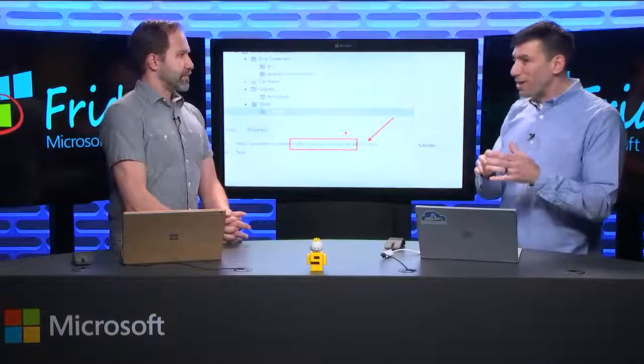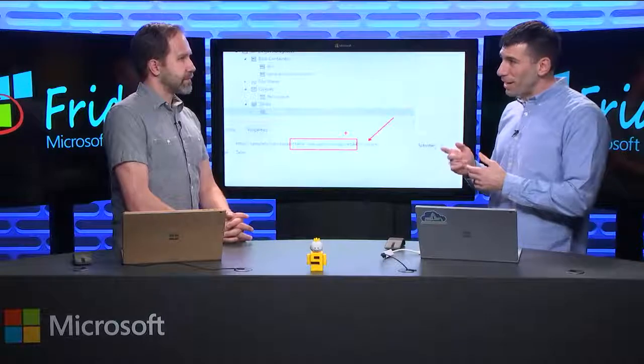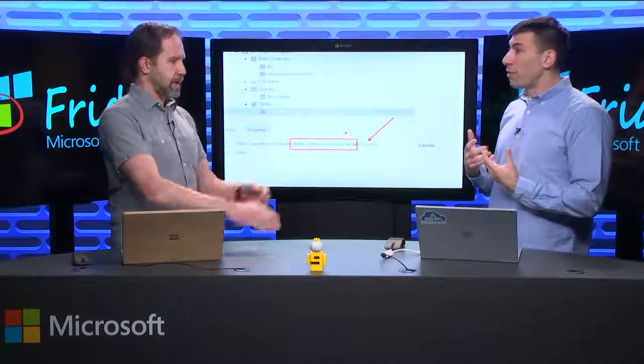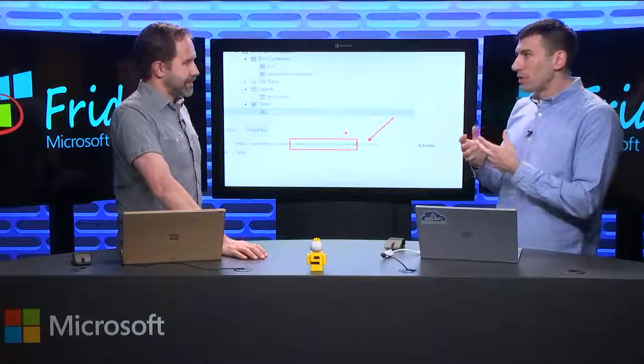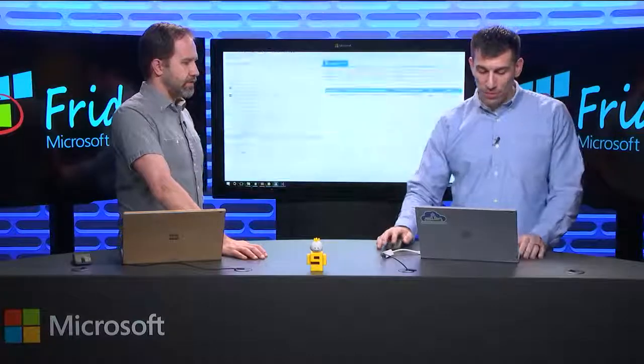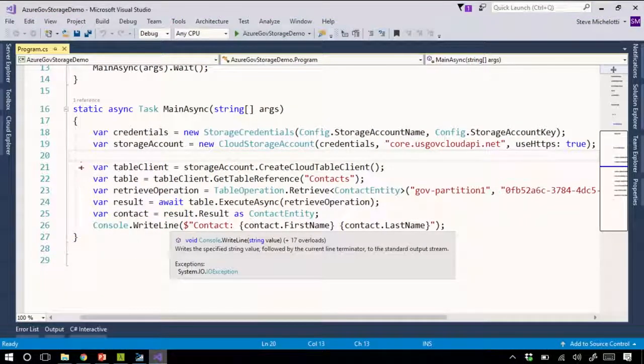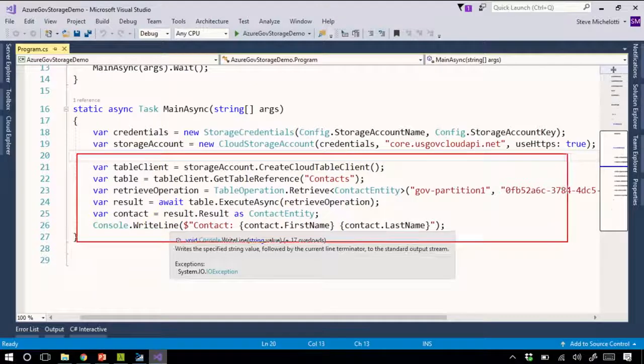And so I've shown you how to connect to the CLI and the portal, but the final demo I want to show is, so I'm a C# developer. And so if you're a C# developer, maybe I'm using a C# SDK for Azure. How do I connect that and point my code to Azure Government? So let's flip over here to Visual Studio. And first off, what we're going to see is I just have this snippet of code right here.